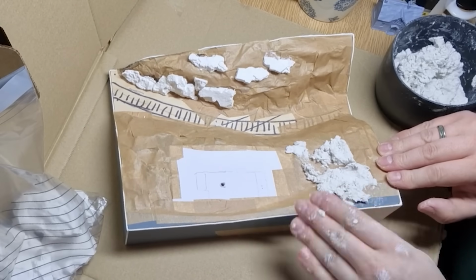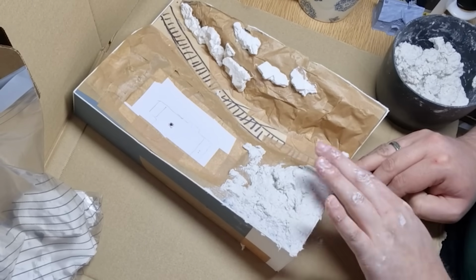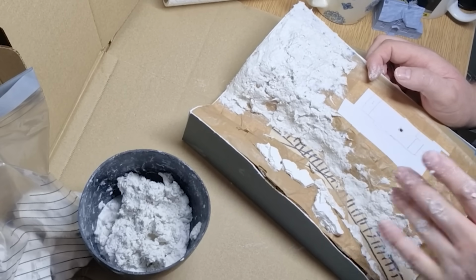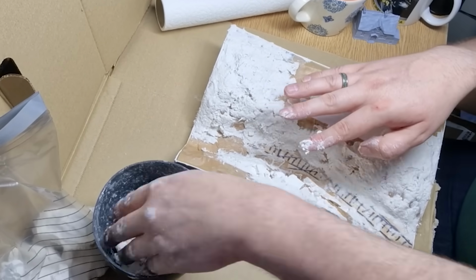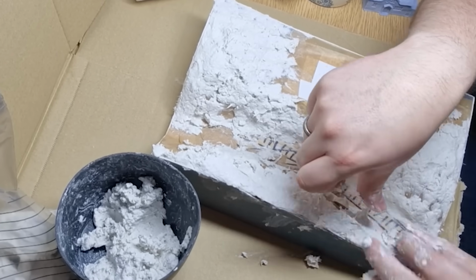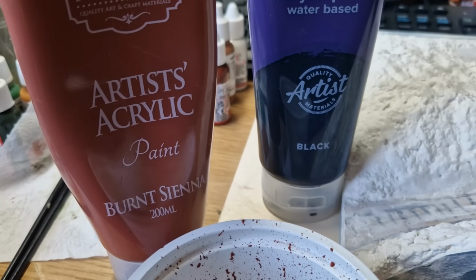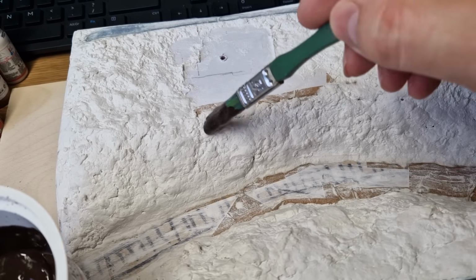The next stage is the messiest, covering the entire diorama with sculptamold, which is a plaster and paper mix which you mix with water. This took 24 hours to dry solid. It could then be sanded down. Next, I used cheap artist acrylics to mix up a mixture of burnt sienna and black, and then I painted everything in this dark brown colour.